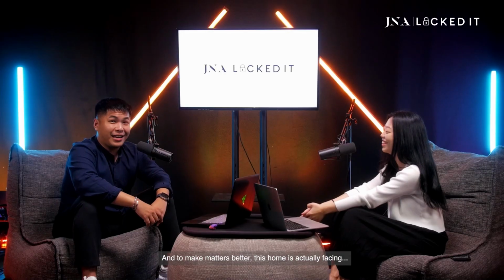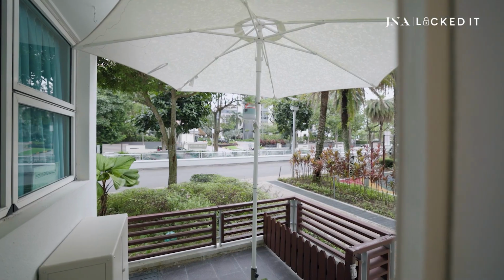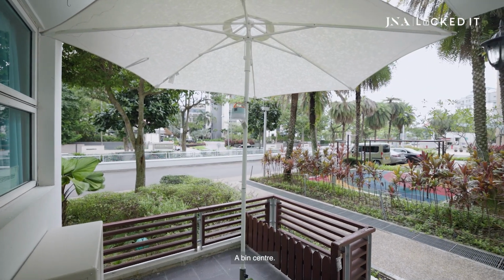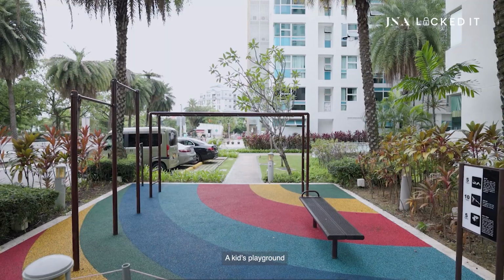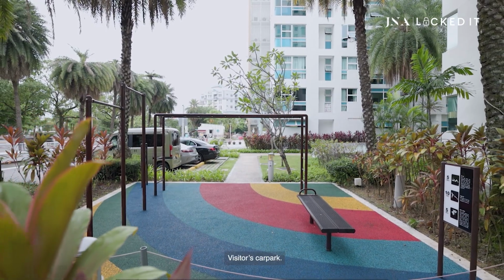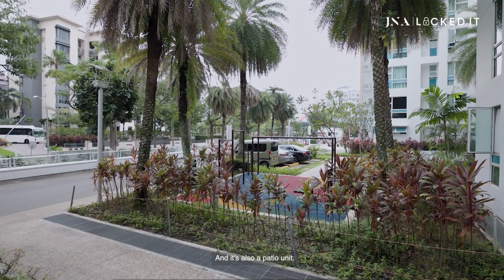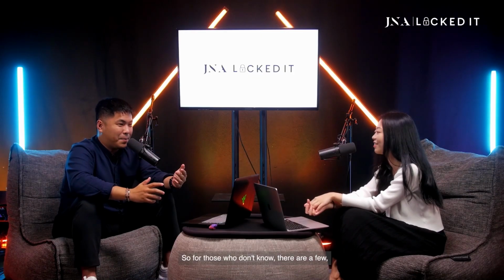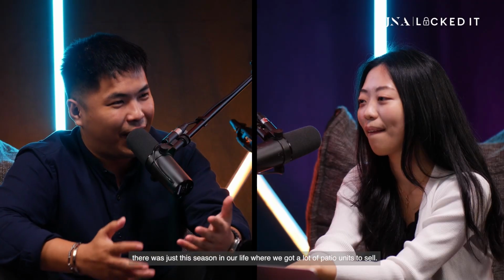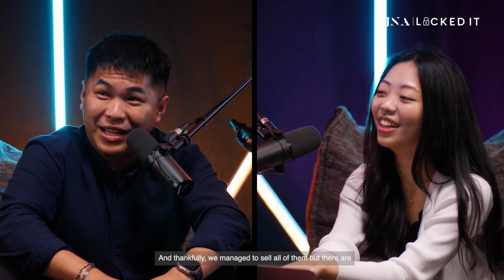And to make matters better, this home is actually facing a bin center. A substation. A kids playground. Visitors car park. And it's also a patio unit. For those who don't know, there was just this season in our life where we got a lot of patio units to sell. And thankfully, we managed to sell all of them.